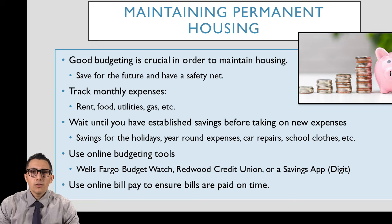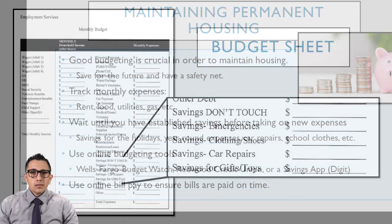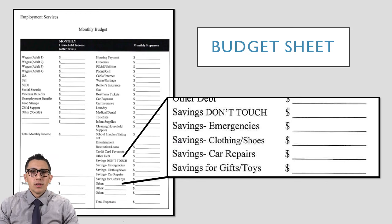Also, take advantage of online bill pay when available to prevent any late payments. This is the budget sheet you can use to budget your monthly expenses. Use the savings section to set money aside for emergencies, holiday shopping, or other needs.